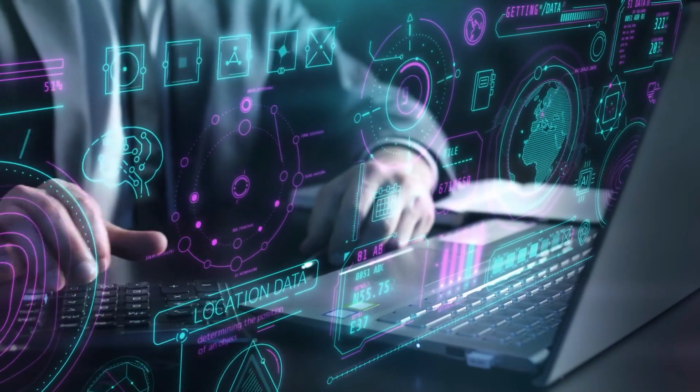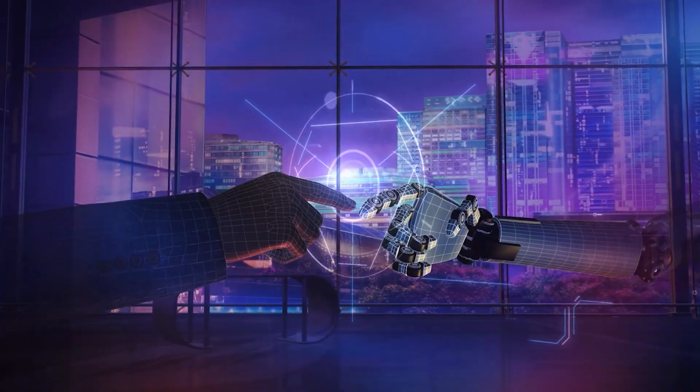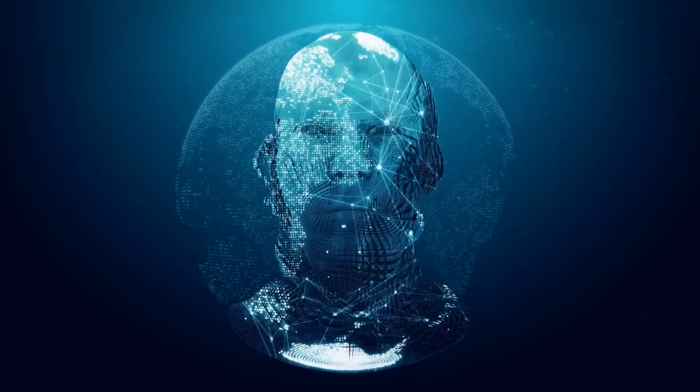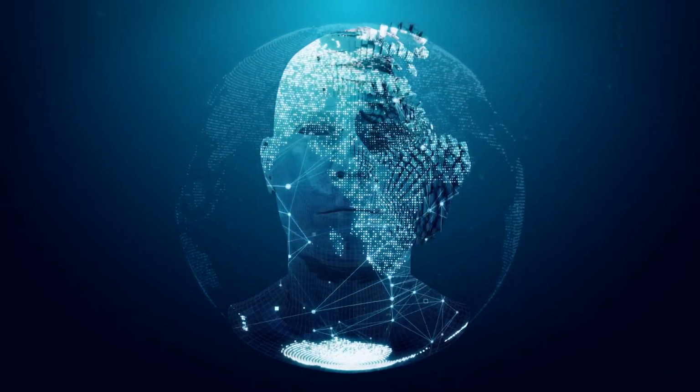Whether you're a video creation pro or just starting, Lumen 5 makes creating stunning videos a straightforward task, ensuring your message shines in the digital landscape.